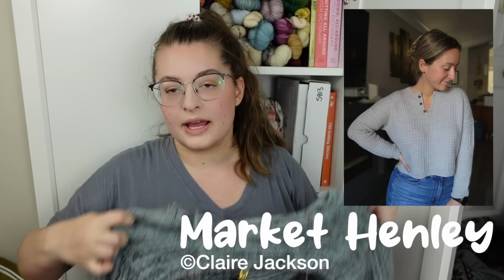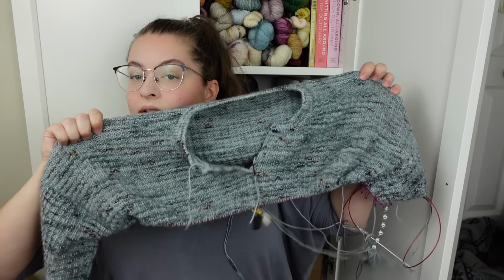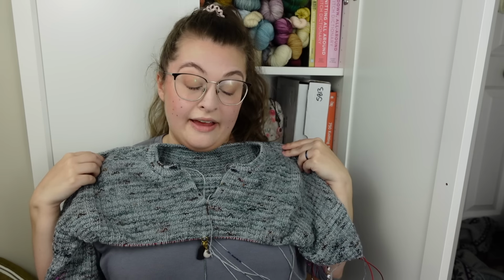I just have it on a break for a little bit while I work on a couple other things. This is my Market Henley by Claire Jackson. Well, there's the seams. That's why it looked funny. It's a very cute, lightweight, fingering weight, waffle textured garment. Super cute. And yeah, I do want to finish it.